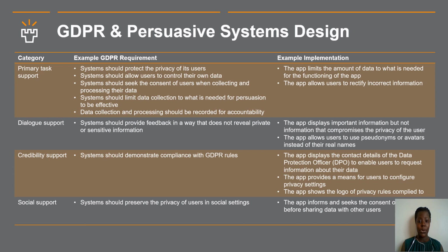We generated examples of GDPR requirements and their implementation based on the PSD model and further grouped them based on the kind of support the software feature offers. For example, for eHealth systems that offer self-monitoring, an example GDPR requirement can be that the system limits data collection to what is necessary for persuasion to be effective. An example implementation will be that the app limits the amount of data to what is needed for self-monitoring functionality.